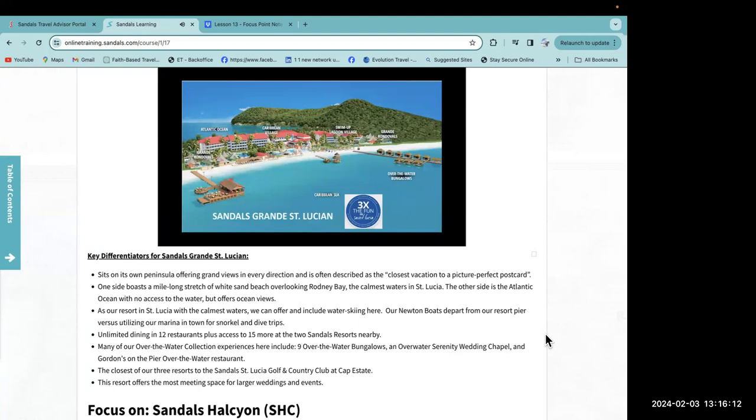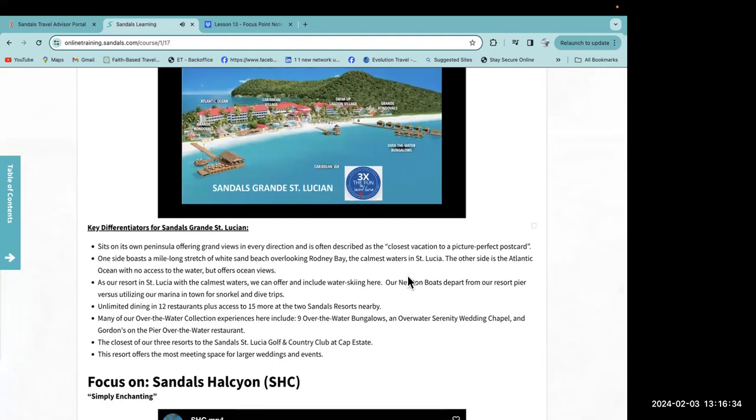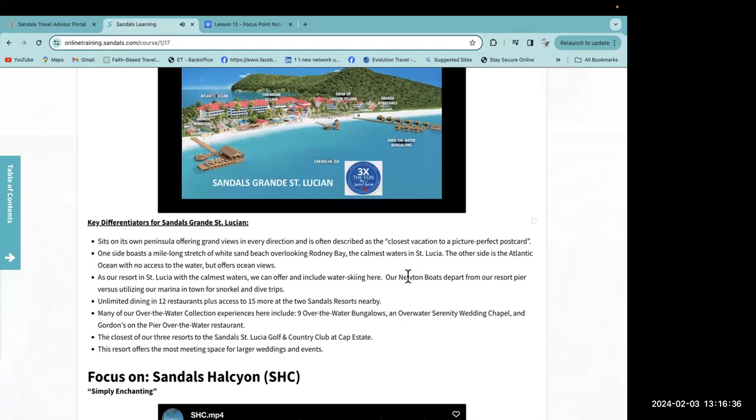Gordon's on the Pier is our over-the-water restaurant, which also has an over-the-water fire pit. Grand Rendezvous, our suites in the round, flank both sides of the resort. Remember that in St. Lucia, our guests can have three times the fun if they take advantage of the exchange privileges and complimentary transfers with our two sister Sandals on the island.